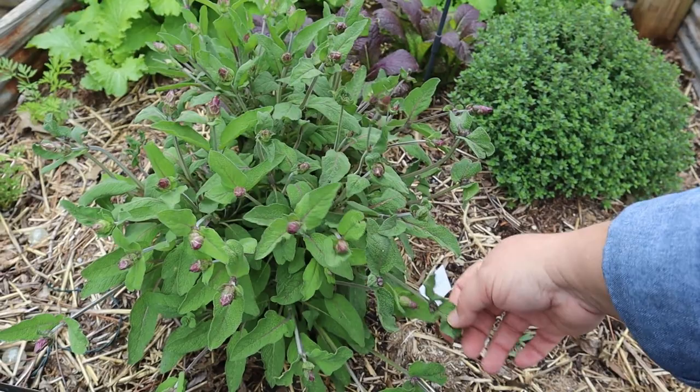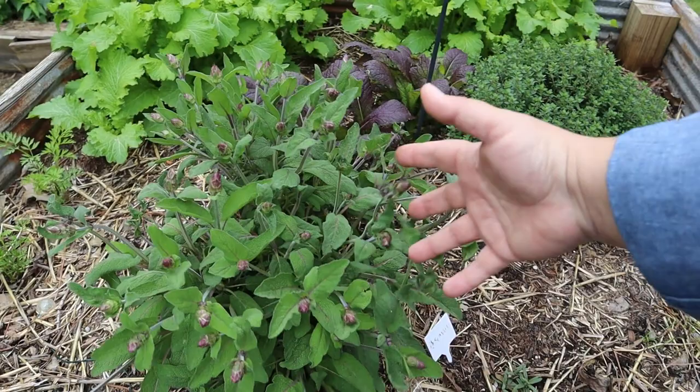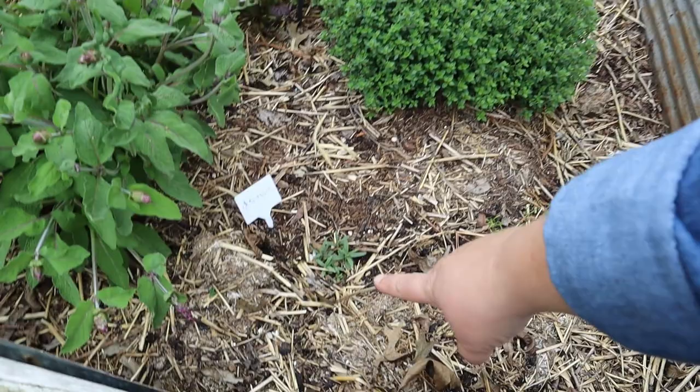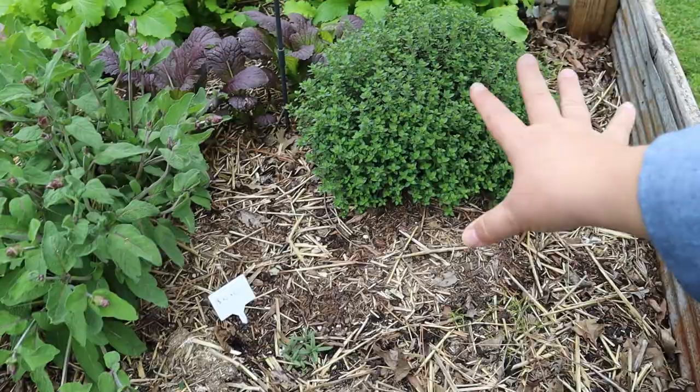I kept it cut back, but this year it just kind of blew up on me. I didn't have time to actually come out here and harvest any. I've got a ton of this stuff, so I'm just kind of letting it do its own thing this year. Right here, I have some rosemary that I started because the patch that I had in the corner over there did not survive the winter.